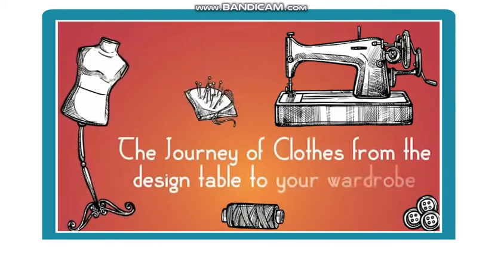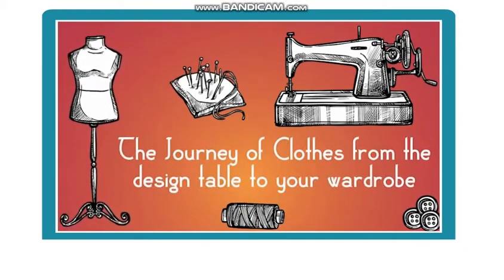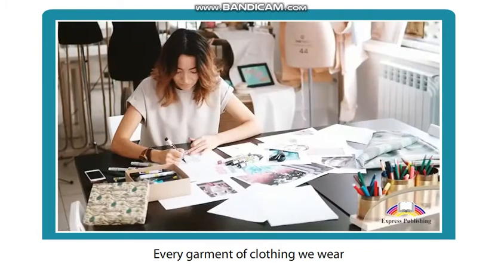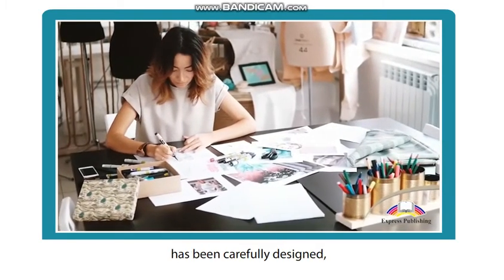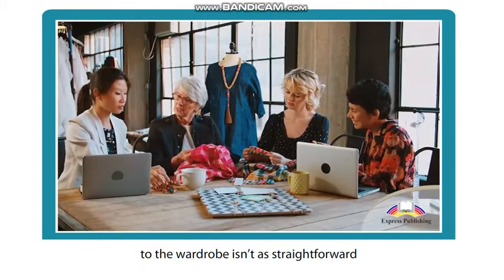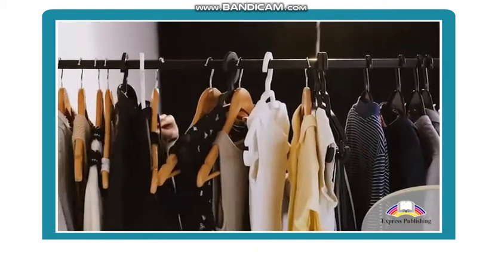The journey of clothes, from the design table to your wardrobe. Every garment of clothing we wear has been carefully designed, and the journey from the design table to the wardrobe isn't as straightforward as you might imagine.